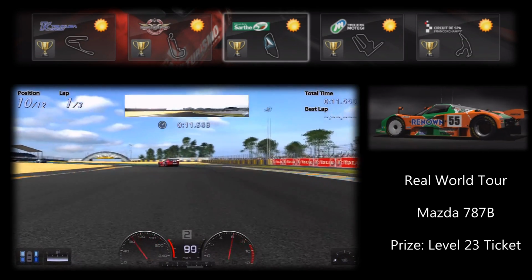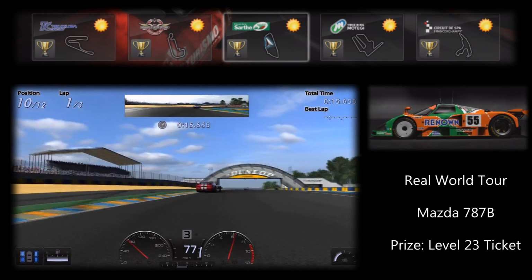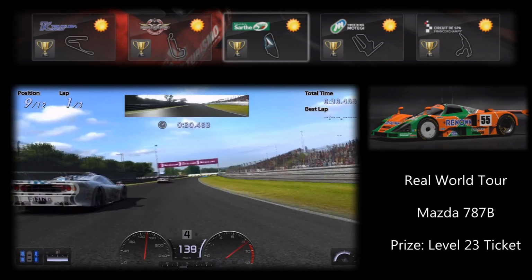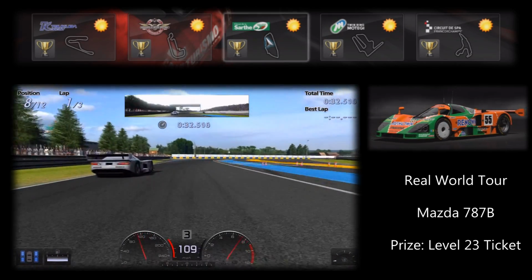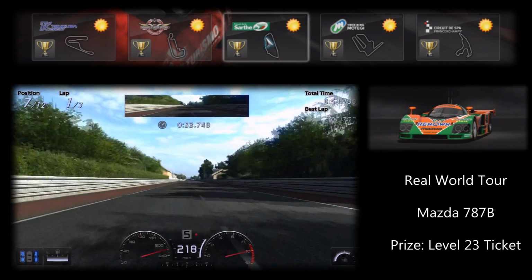I mean, if you wanted to, you could change your transmission. I didn't bother just because I really couldn't be asked to bring up the screen. I think I was peaking at my rev limiter at about 220, so you could whack it up a little bit if you felt the need to do that.